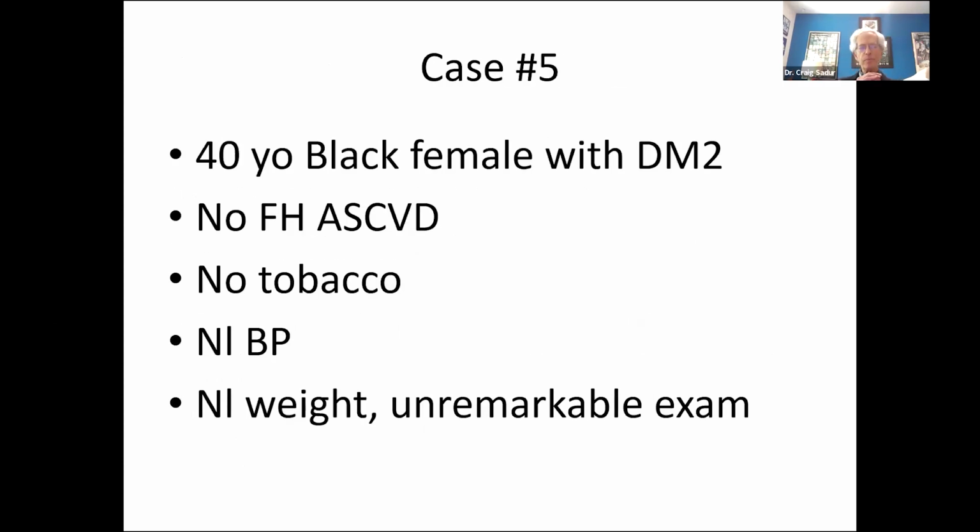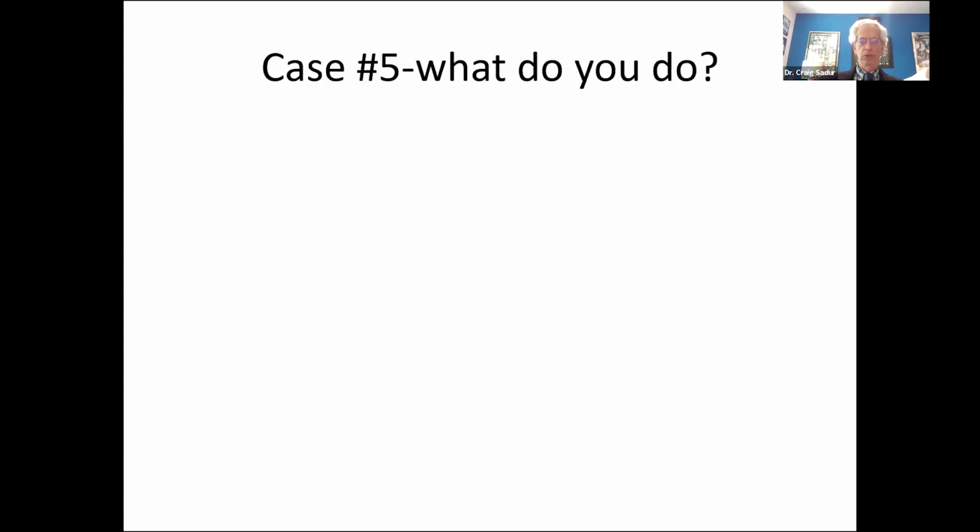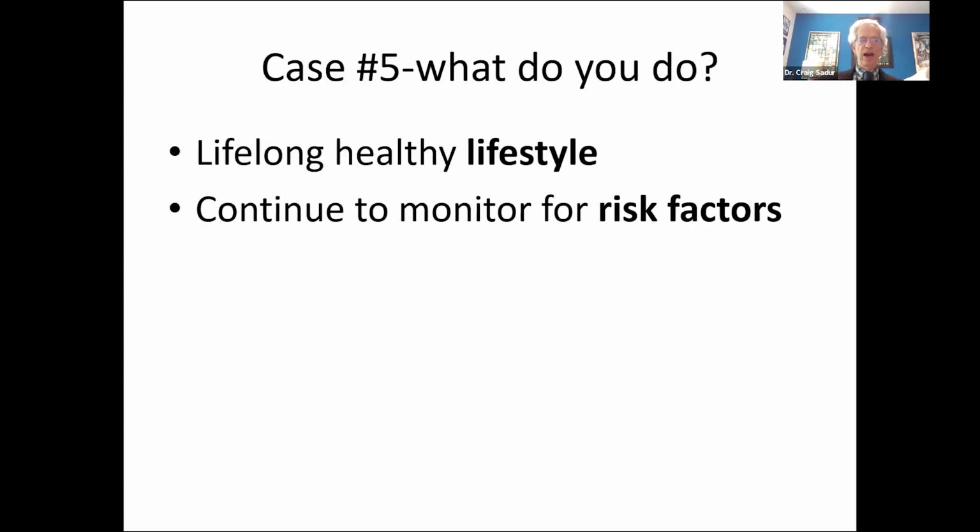Case number 5, a 40-year-old Black female. Blacks as well as Latinos and Pacific Islanders have an ethnic genetic propensity for developing metabolic abnormalities that lead to atherosclerotic cardiovascular disease. She does have type 2 diabetes, but for her, there's no family history of atherosclerotic cardiovascular disease. She's not a smoker. She has normal blood pressure. Her weight is normal. Her exam's unremarkable. So what do we do? Lifestyle. Keep monitoring those risk factors. Hopefully she'll remain normotensive. Hopefully she'll remain a non-smoker, etc.